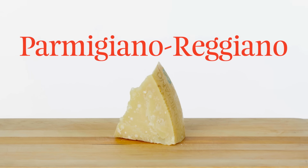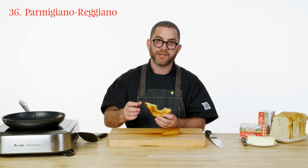Parmigiano-Reggiano. Sweet, not overly cheese pull, but a cheese pull nonetheless. Booyah! It literally has like a boozy vibe to it. Salty in a good way. It's got some like tropical fruit vibe to it.